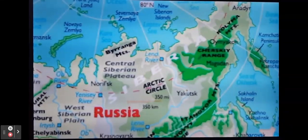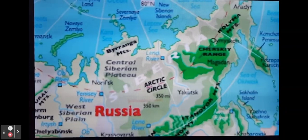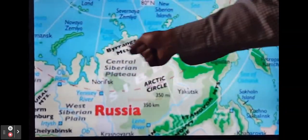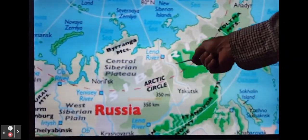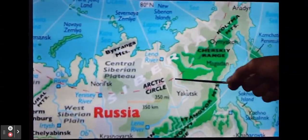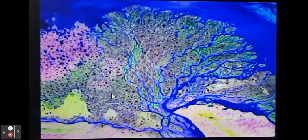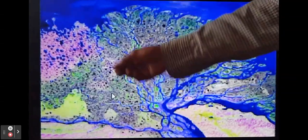So this is the area that we're looking at now. Forgive me for the quality. I don't really have a whole lot of tech. But we're right up here in that same area, Central Siberian Plateau and the Lena River. And we're going to get into the Lena River Delta, where it's all happening. So this is what it looks like from the sky. This is what it looks like from Google. And you have many tributaries going through this delta.